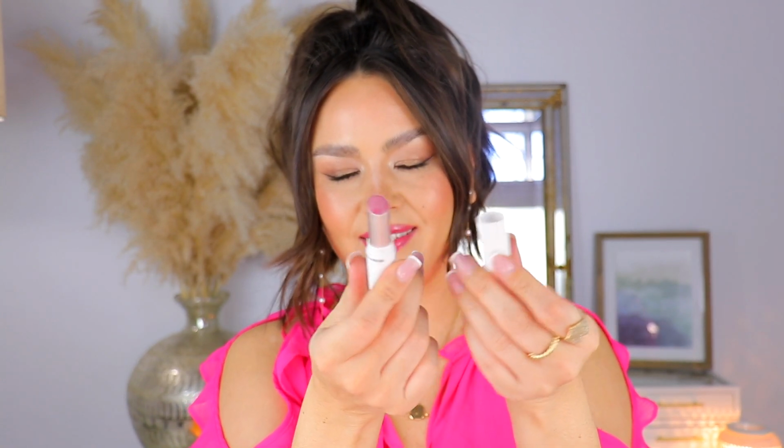I mean, I could get my fingernail in there and scrape it out, but the thought of that just kind of grosses me out. It just goes on completely clear, but the shine that it gives and how hydrating it makes your lips look and feel, I just adore.